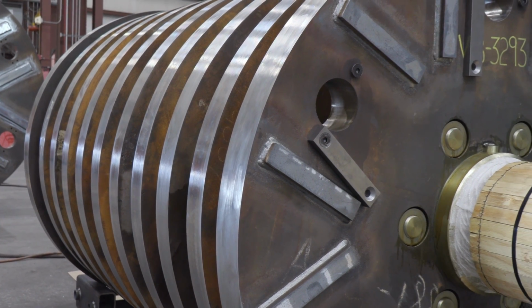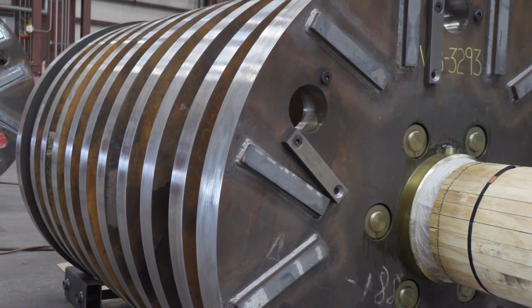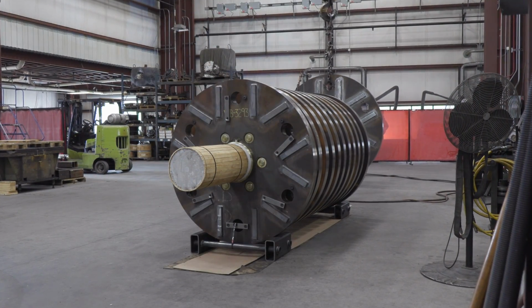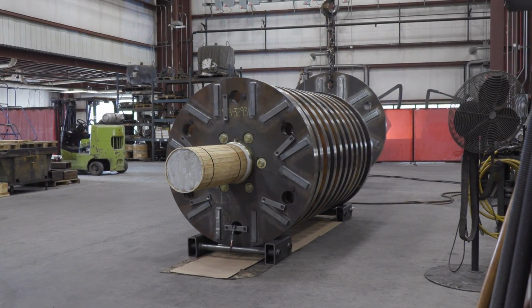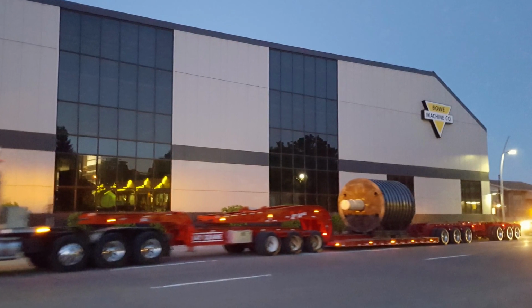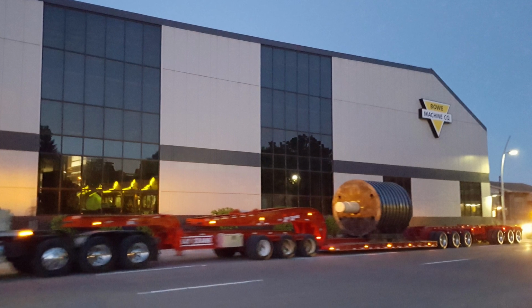As you can see over here, we have a finished product ready to be shipped to the customer. Our largest rotors weigh up to 80 ton and cannot be hauled by a normal semi. You can see it takes a lot of wheels to haul one of our larger rotors around the world.